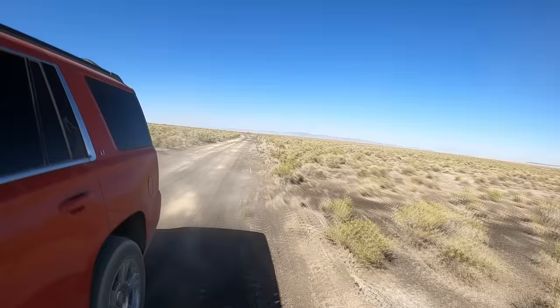This is really fun, but it can get sketchy quick. If you break down out here, you could die of heat stroke. We haven't seen another car in 24 hours. Additionally, if it rains out here, all of these trails will turn into mud holes immediately, and then you'll get stuck out here. Luckily, we've got a bunch of water and emergency communication devices, and there's no rain forecast for the next few days, so we're in pretty good shape.